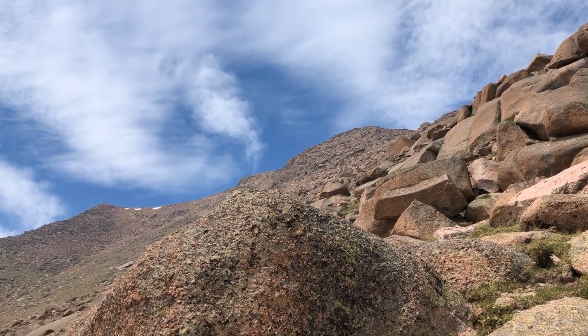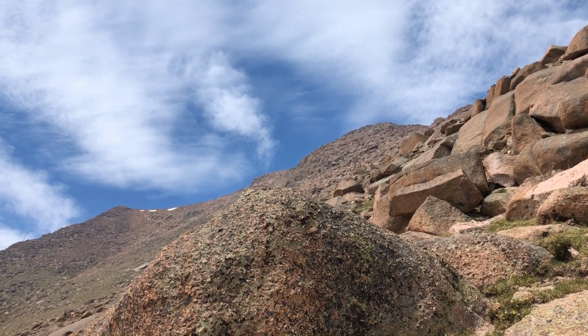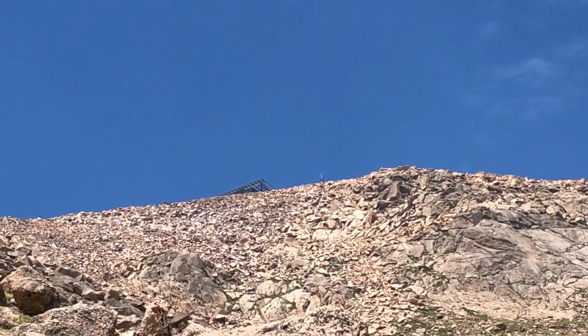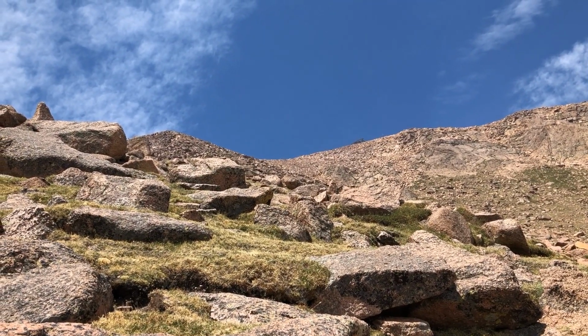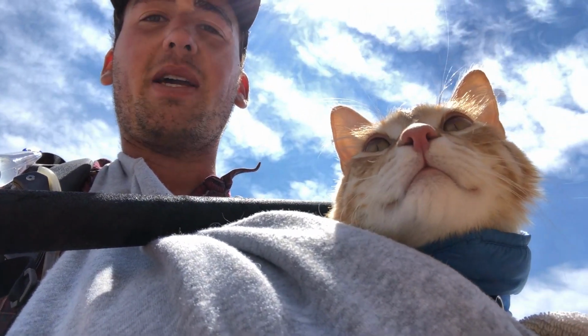The summit is right up there. It's one of those two peaks. I'm not sure which. There's a structure up there. And I know there's a building at the summit and a road that goes up there. So I think I'm very close. Ready to keep hiking, Yosemite?